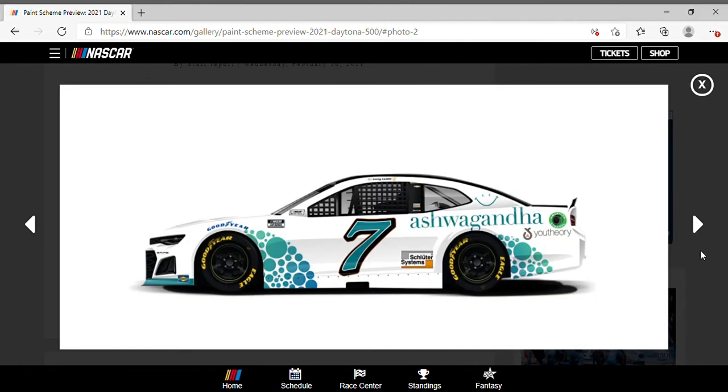Corey LaJoie driving the number 7 Youth Theory Camaro. I'm not sure what to say about this, but I do like it. I know some people are not a big fan of it either. I know Eric Estep said so in his video, but I think they should have added more design to the car. I know they want to keep it simple, but I think they could have added more.